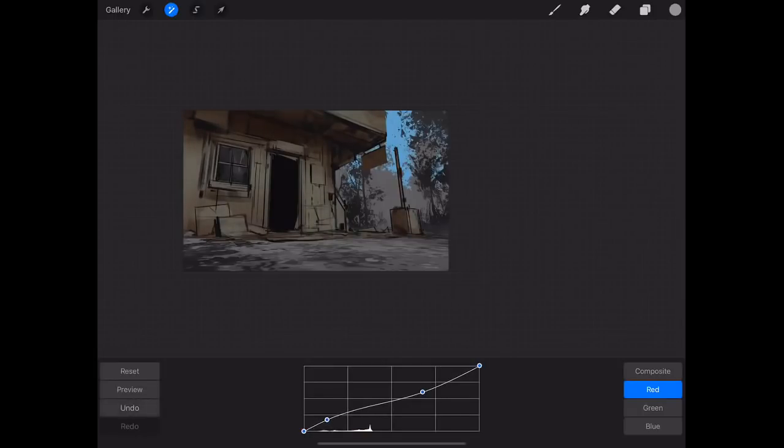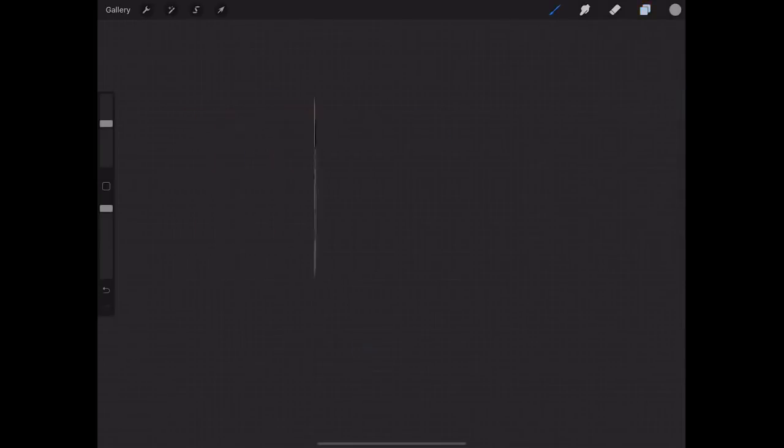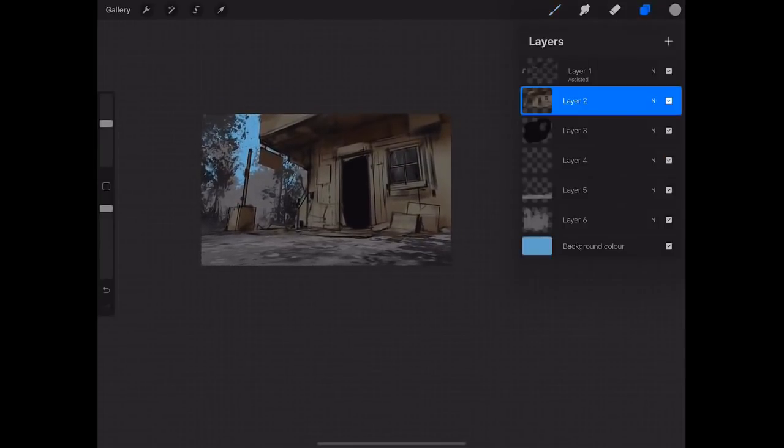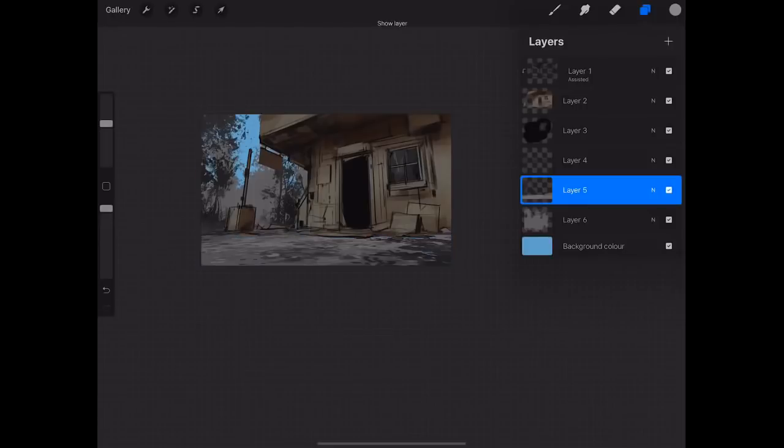I'm gonna go like that for now. Not like a blast of color yet, but I'm starting out sort of a bit calm. And then the ground.